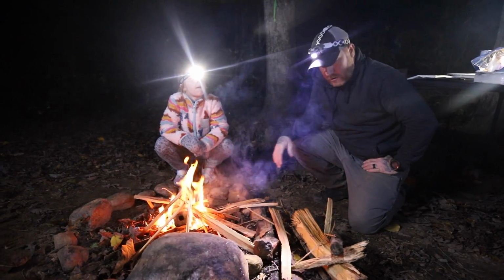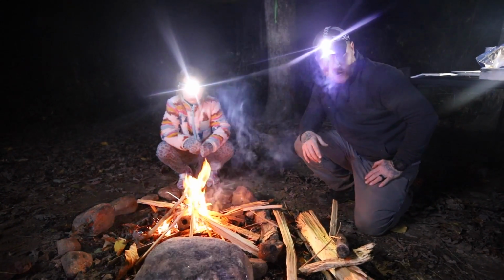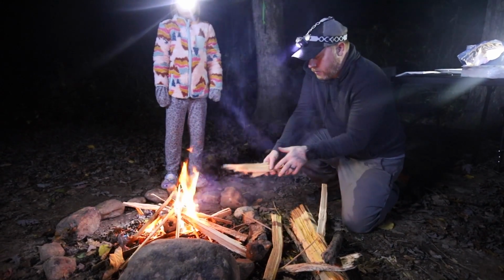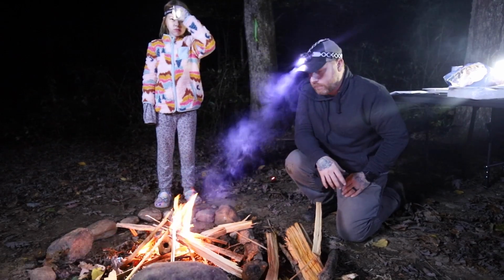We got our fire started. Earlier we stopped on the side of the road because there was a tree that fell over and there was like a good chunk. So it's busted up in smaller pieces for some kindling, and I think we're gonna be good to go. Have a fire most of the night.